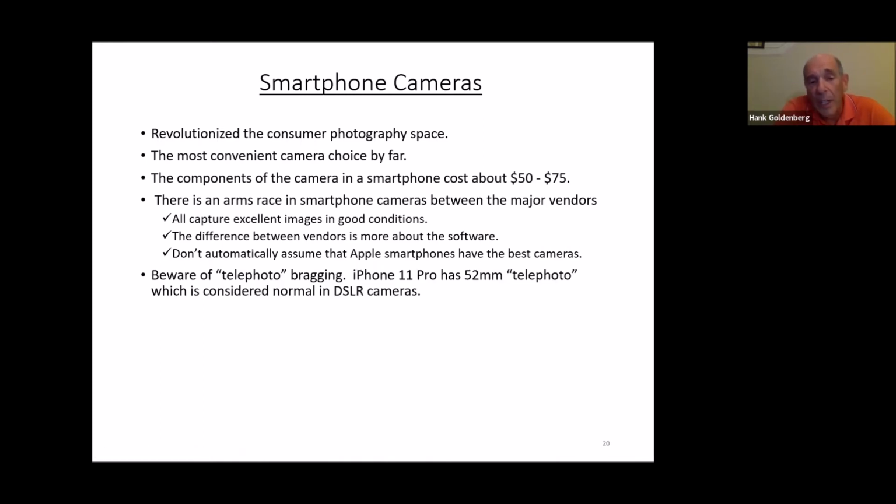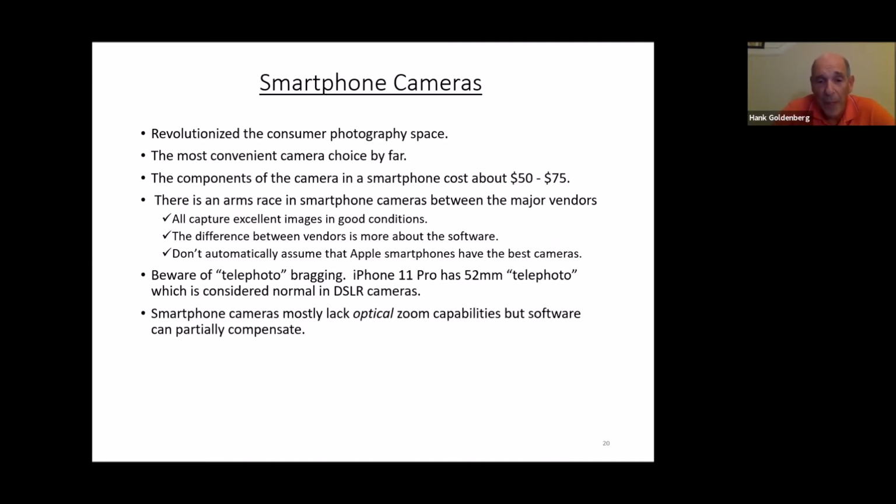And beware of what I call telephoto bragging. iPhone 11 Pro has a 52 millimeter focal length, what they call a telephoto. In actuality, 52 millimeters is just a normal lens in SLR cameras. 52 millimeters normal. Telephoto is maybe 200 millimeters. And there's no way they could fit such a big telephoto into a smartphone. So they have to compensate somewhat with software.